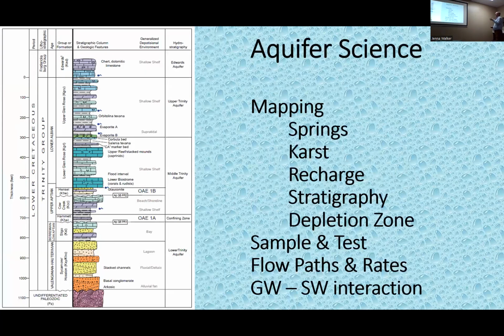We do a lot of science. Here's the stratigraphic column that Robin pointed out. It's on this handout that's available to everyone if you haven't already picked it up. All of this is available on our website. We've got a really good research page. We've got good data that everybody's welcome to access.